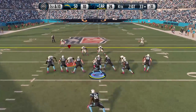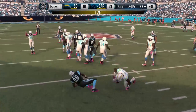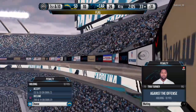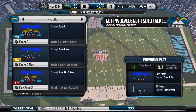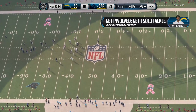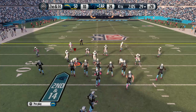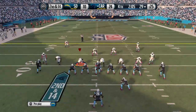Jackson's lined up, 2 tight ends set. Gets the handle here. Got a flag. Good job by the defense. They stopped the first down play that time by the offense, and now they have a good situation. After that penalty, it's now 2nd and 14. Last play before the 2-minute warning.